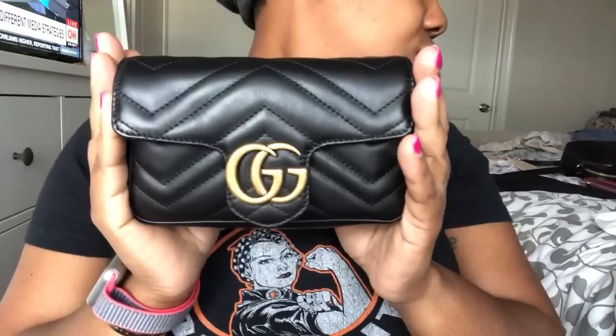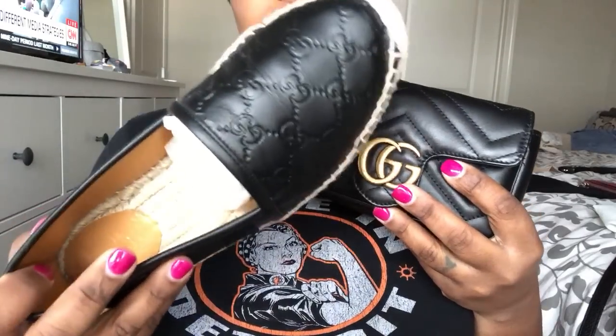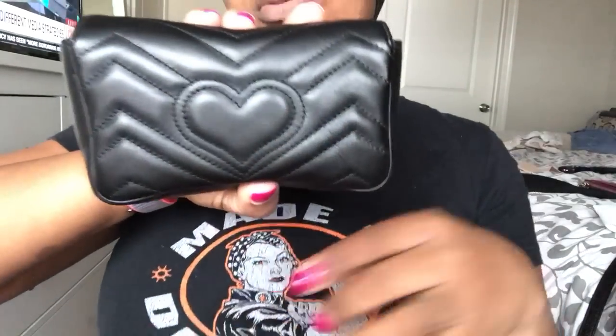Out of all my Gucci purchases, my two Gucci bags, surprisingly, are my two favorite Gucci items. And the shoes are a no-brainer. They're so comfortable. I wore them yesterday and never have a problem with them. I put them on with the shoehorn so that I don't bend down the back of the shoe. But this right here is so soft and so smushy, and yet it's got structure. And this heart is so stinking cute. I've heard people say that they don't like the heart on the back, but I think it's just so cute. So this is the Matelassé Marmont super mini with the snap opening and the removable chain.